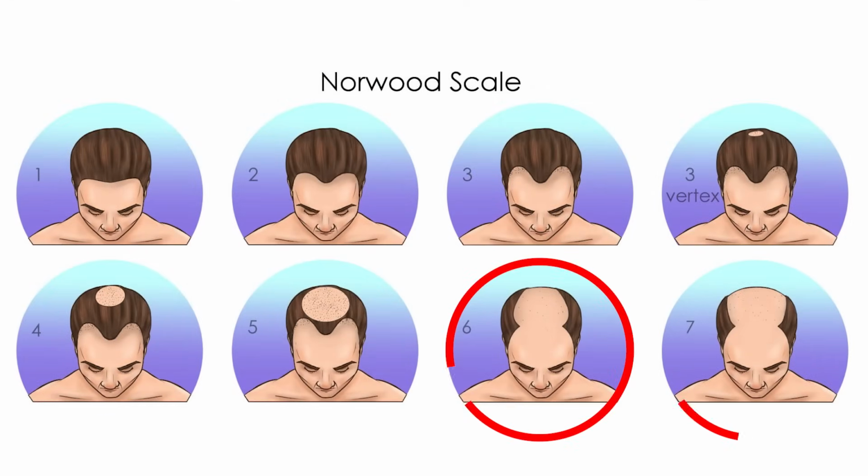Some guys as early as their teenage years will lose the majority of their hair and can become a Norwood 6 or 7 before the age of 20. And that of course brings up the concept of what's the ideal age to do a hair transplant. It's not the same for every person.